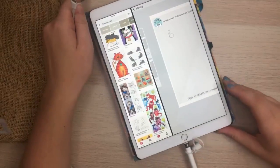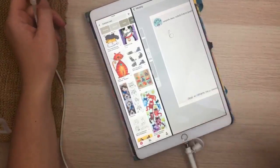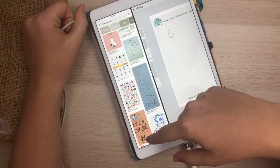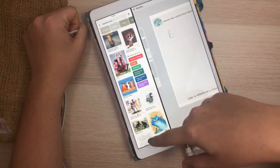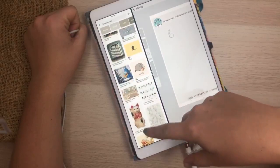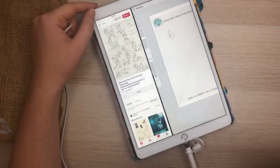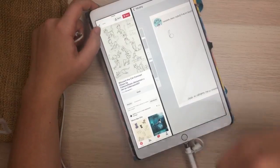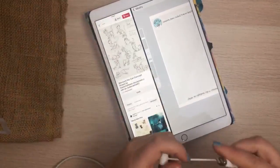Gotta let my pencil charge a little bit. They charge really fast though. Meantime, let's look through some more of these. Those are cute. Well, these are really cute. Let's see.